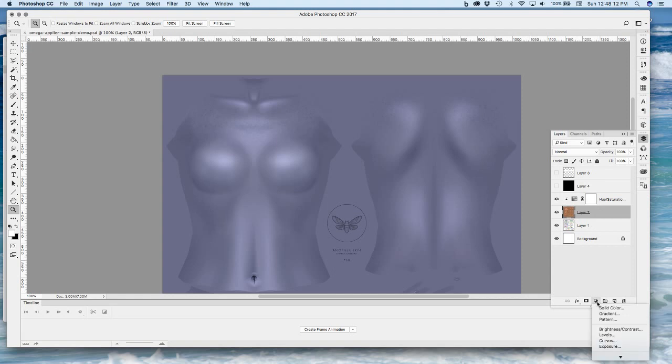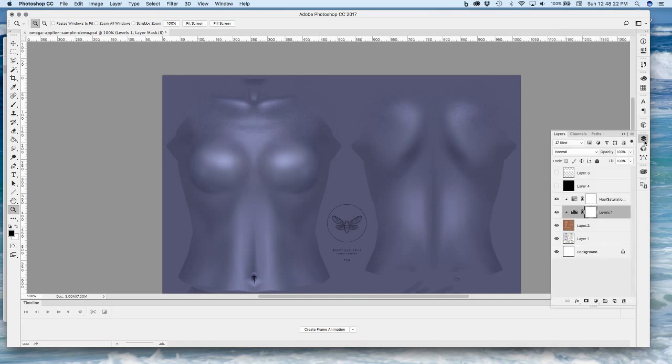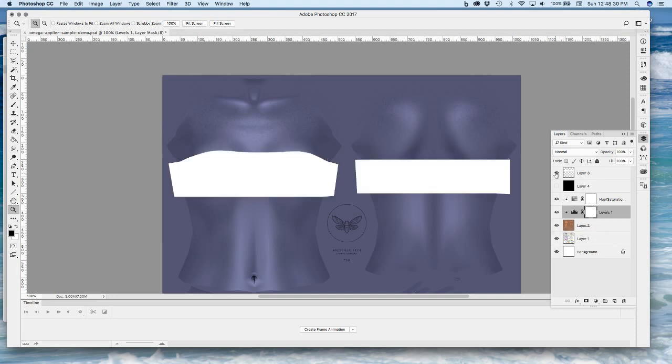So I'm going to put in another adjustment layer called Levels, and I'm just going to drag it to be a little darker here. Well, it's looking a little more denim-y, isn't it? I like that. Okay. So it still doesn't look like anything. All we've done is modify the Starlight skin. So the next step is going to be to make it transparent.